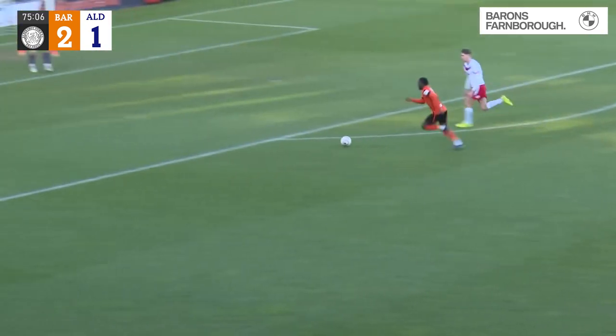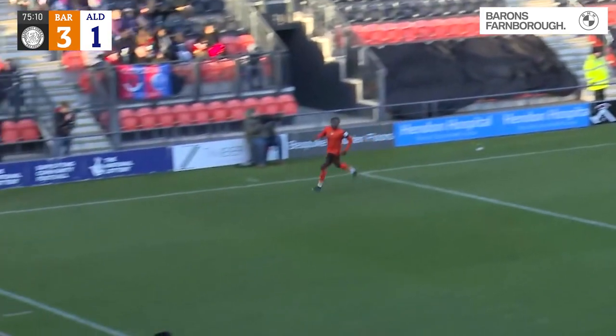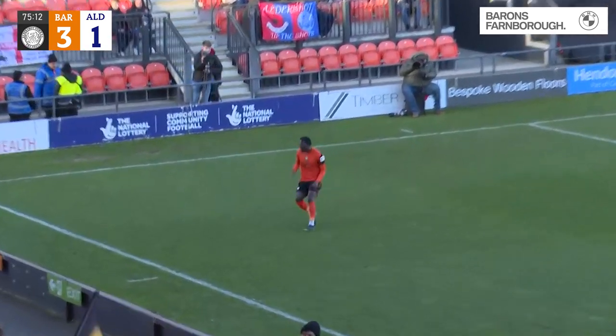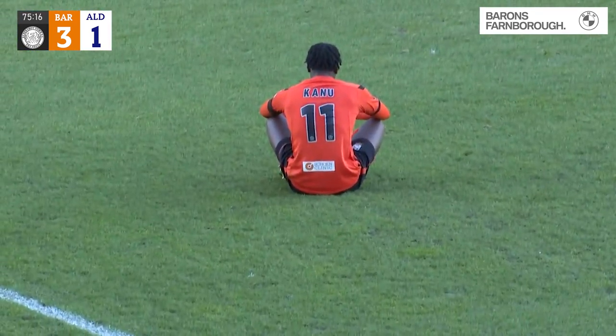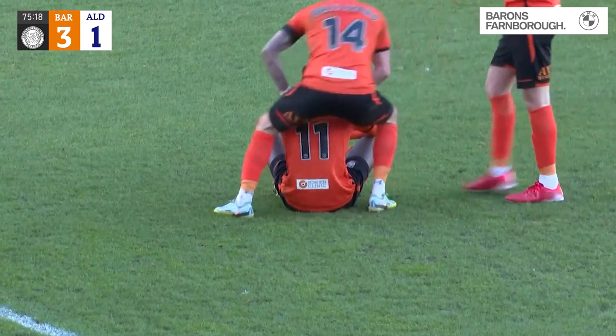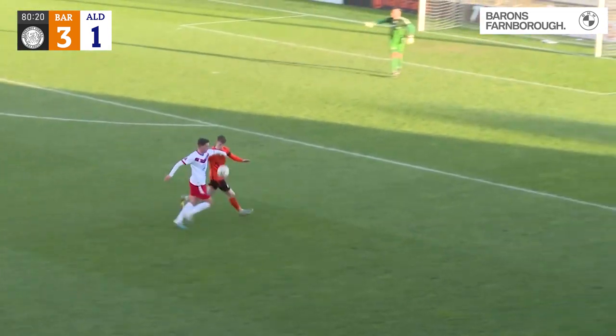Here's Eddie Carney in the left-hand side of the penalty area. Tries a shot. And he's got it in underneath the body of Taylor Ashby Hammond. And he sits down as a goal celebration, Eddie Carney. And Partington lifts the ball forward for Jake Hutchinson to chase up against the number three, Finlay Potter.